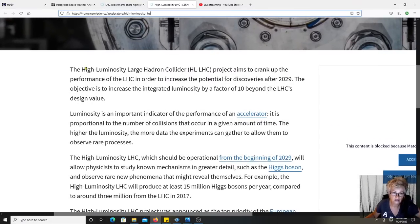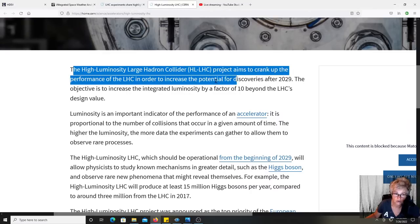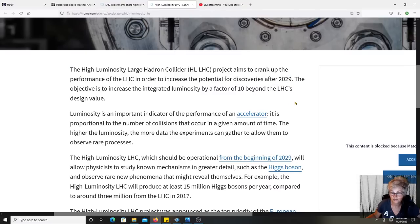It aims to crank up its performance. Look, the High Luminosity Large Hadron Collider project aims to crank up the performance of the LHC in order to increase the potential of discoveries after 2029. And that one rumor said they want to open the gates of hell. Well, they do want to find dark matter. They want to lure it here, the antimatter. They want to lure something through the black hole is what they said they want to do. They want to draw it out. They want to open up parallel worlds.